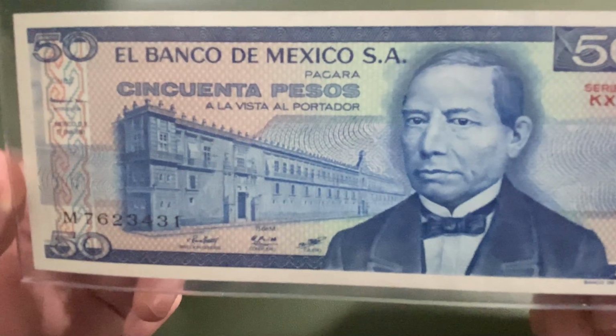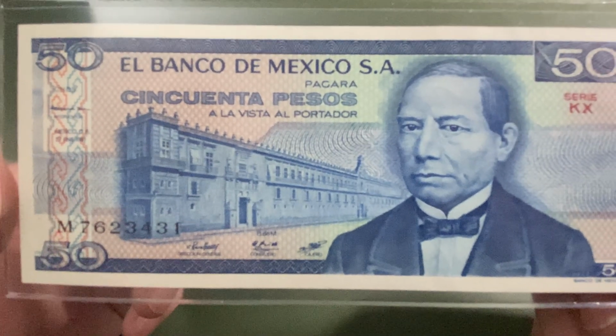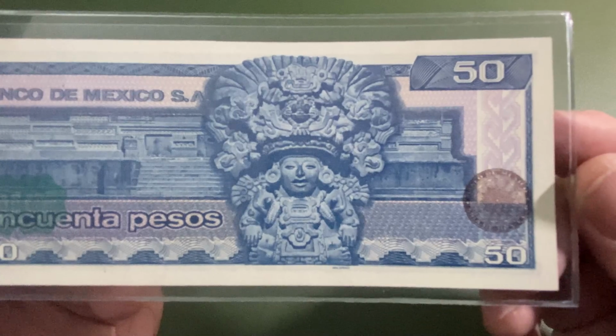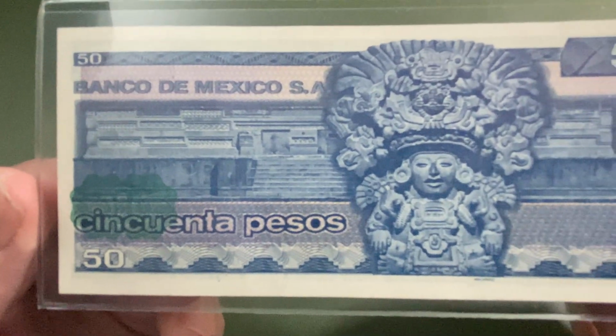In the background is an exterior perspective of the Palacio Nacional, the home of the President of Mexico, located in Mexico City. The building dates back to 1522. The reverse depicts a Zapotec funerary urn depicting the god of maize, Coshibi. In the background is the Palace of Columns at the Zapotec ruins of Mitla, located in south-central Mexico.